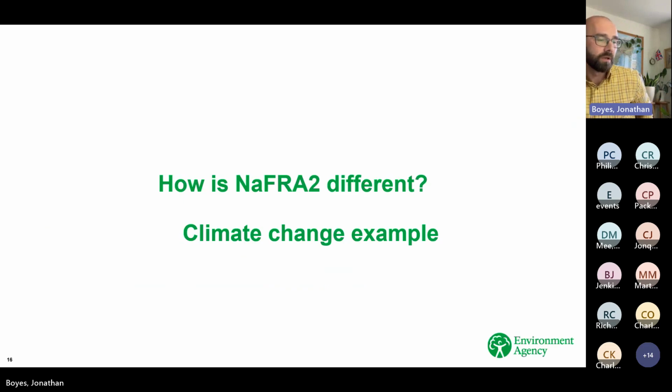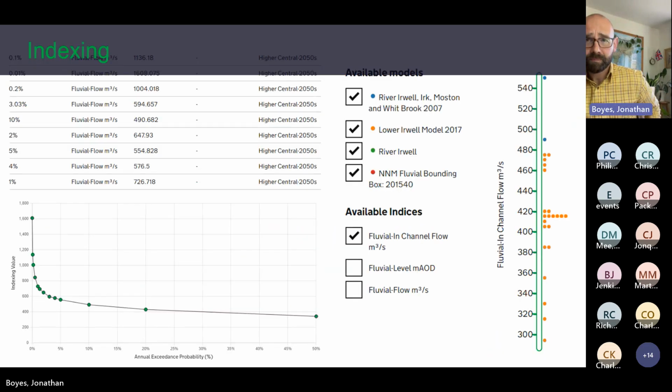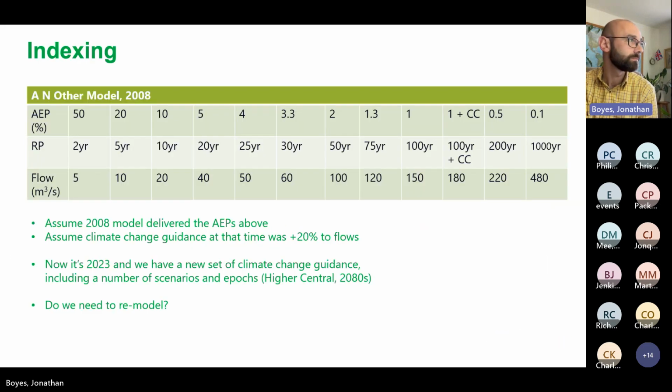But if you go back to this slide and imagine we've got this spread of flows all around the country, for loads of different flows all around the place, there will be something there that could be used as a surrogate or a proxy. And NAFRA 2 can also carry out some basic non-linear spatial interpolation as well. So if you're quite close between two return periods, then you can also get NAFRA 2 to give you a lower confidence answer by using interpolated data as well.